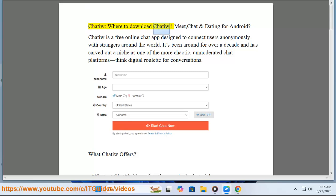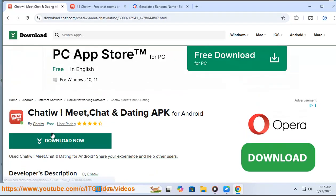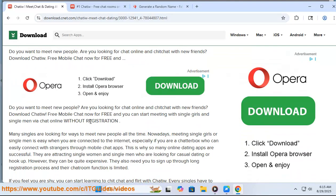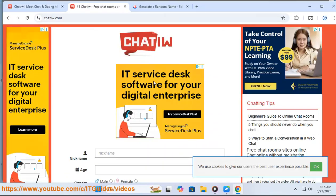Chatiw, where to download Chatiw. Meet chat and dating for Android. Chatiw is a free online chat app designed to connect users anonymously with strangers around the world. It's been around for over a decade and has carved out a niche as one of the more chaotic, unmoderated chat platforms. Think digital roulette for conversations.